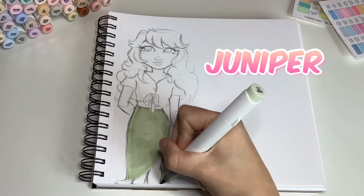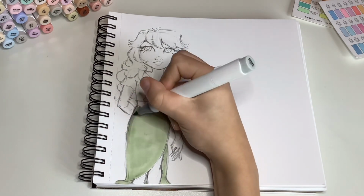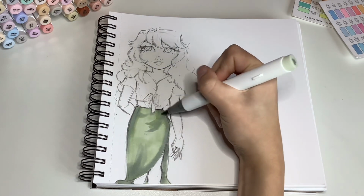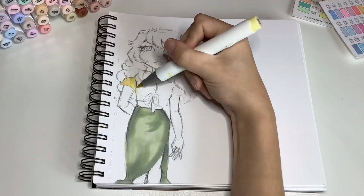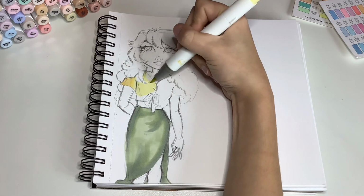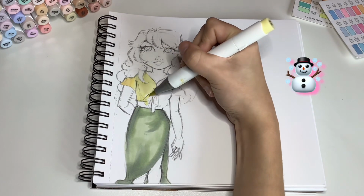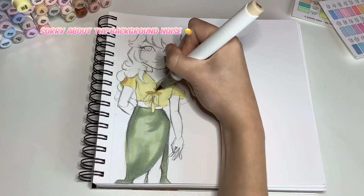Her name is Juniper, which I think really suits her, and I was sent a little paragraph with some info about her. Juniper was designed as more of a comfort character, so she doesn't have a fully fleshed out story yet, but she's supposed to be around 16 or 17 years old in high school, and Drawsy also mentioned that she has an older brother and two cousins who are all main characters in their universe. She loves girly fashion and her hobbies include skiing and snowboarding. She also has two dogs, a golden retriever and a chocolate Labrador.